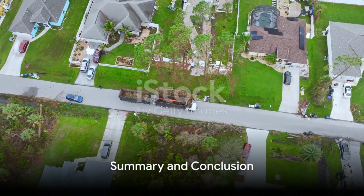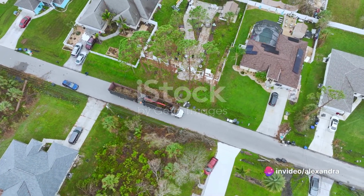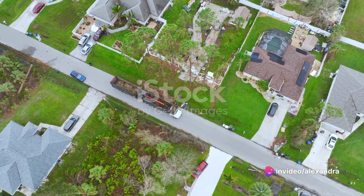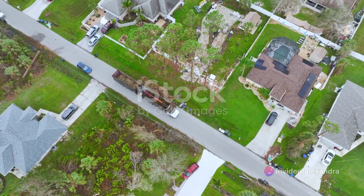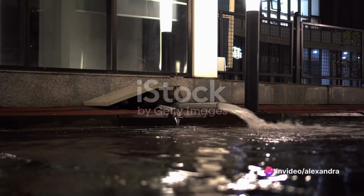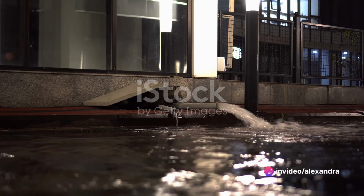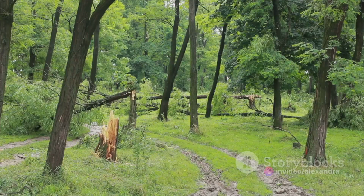Let's recap what we've covered today. After a storm, it's crucial to prioritize your safety, ensuring hazards like downed power lines or unstable structures are handled appropriately. Next comes dealing with debris, which involves cleaning up fallen branches and damaged trees. Lastly, we discussed addressing water damage, a crucial step to prevent long-term issues like mold or structural damage.